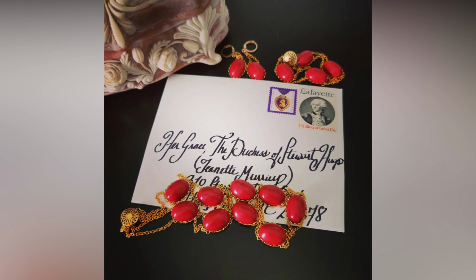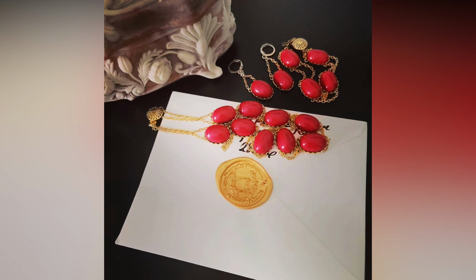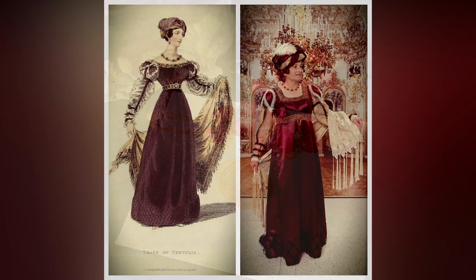I did make accessories for the gown, a turban and a reticule, and I want to share those with you as well as details of the evening, but that will be for the next blog post and video.